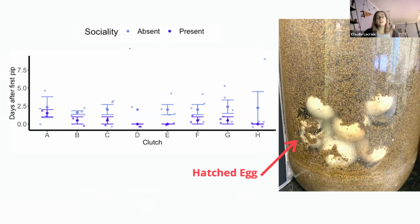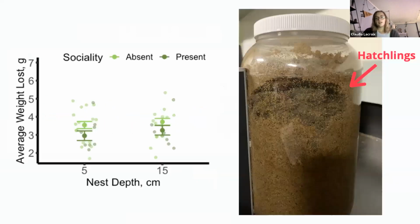So in every clutch, we saw that the group of 10 eggs hatched significantly earlier, about I believe it was 1.5 days earlier, than the eggs that were alone without their siblings. I also found that the combined digging effort from the group of 10 hatchlings resulted in less weight being lost as they climbed out of the nest.